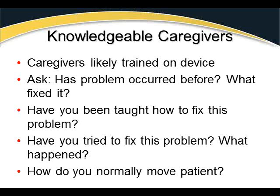You may not think that they have a whole lot of knowledge in emergency care, and they may not have specific knowledge in emergency care, but they probably know way more about this device and this patient's condition than you ever will. So use them to your advantage. Don't brush them away. They usually get some significant training. Ask them if they've ever had problems and what they have done to fix it. Have they been taught how to fix the problem? Have they tried to fix it, and what did they do? And then obviously, how do you normally move the patient?